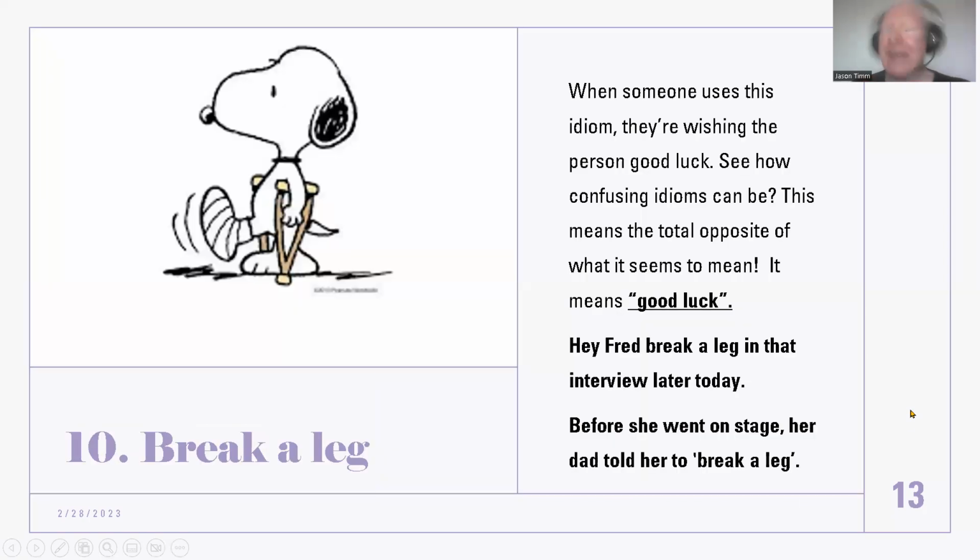Last but not least, break a leg. Now, I don't want you to get hurt, but when we say break a leg, we mean that someone is wishing you good luck. Maybe you have a speech, or maybe you're in a play at a theater, and they tell you break a leg. They're not wishing you to get hurt, but they are wishing you to have good luck in the activity that you're doing. So, hey, Fred, break a leg in that interview later today. Or, before she went on stage, her dad told her break a leg. So remember, when I tell you to break a leg, I'm saying good luck, not fall down.